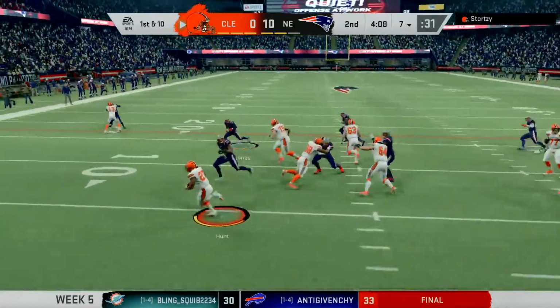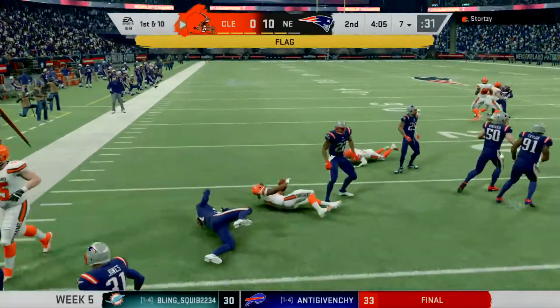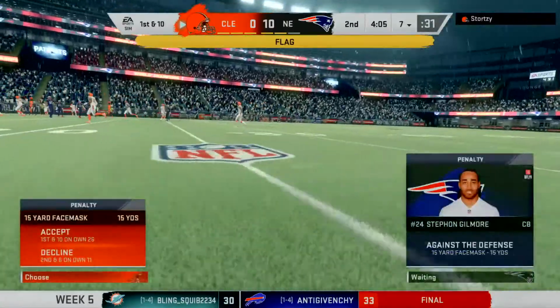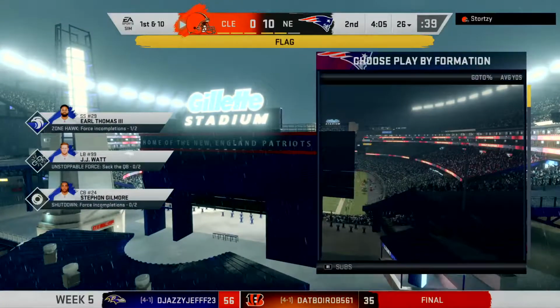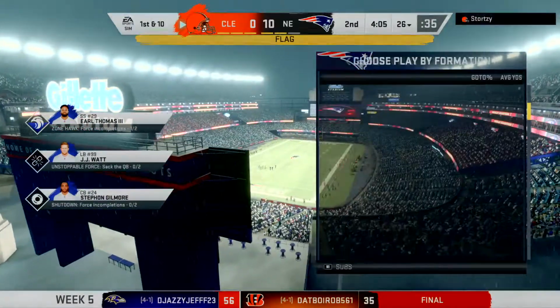They'll begin the drive with Hunt. And now running right through it. And he'll be brought down. Oh, that's a face mask. Certainly looked like it. Indeed, here come the flags. Well, we looked at each other right away. We knew that flag was coming out.